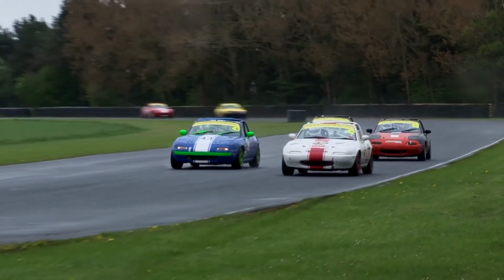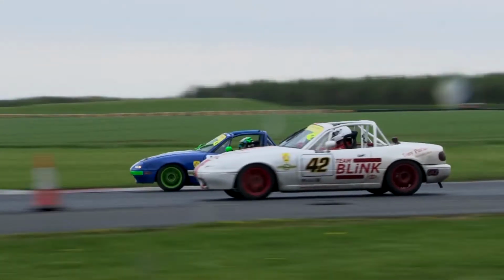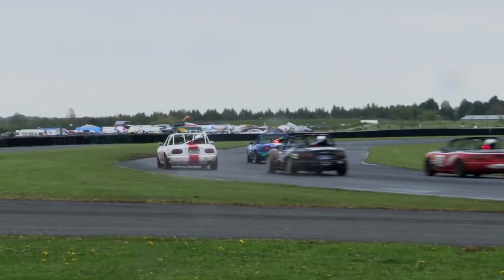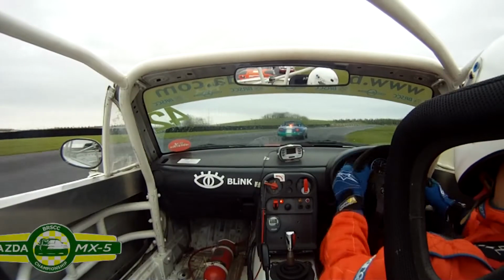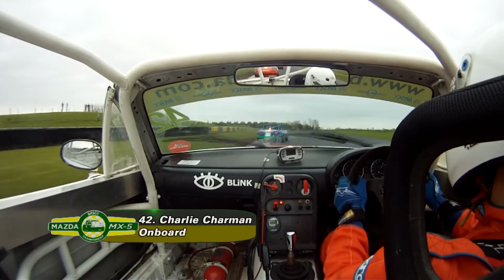Blackwell Chambers trying to go up the inside of Charman, and Matt Robinson and Alan Henderson all together. Formation flying through Sunny In and Sunny Out. And have they held it together without any contact? Yes, good bit of driving, gentlemen. That's how you do it.